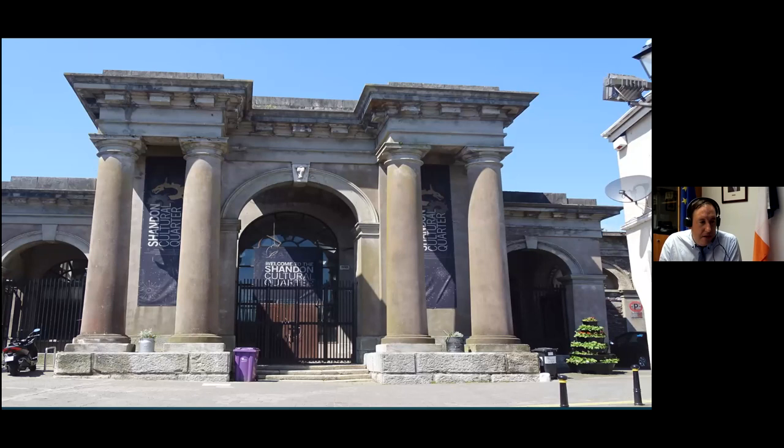And Cork City Council are working with the Shandon Area Renewal Association to create some sort of innovation lab, perhaps, on this site today. When I say innovation lab, that's question mark, question mark, question mark, and what that may actually look like. But let's just go on a little bit.